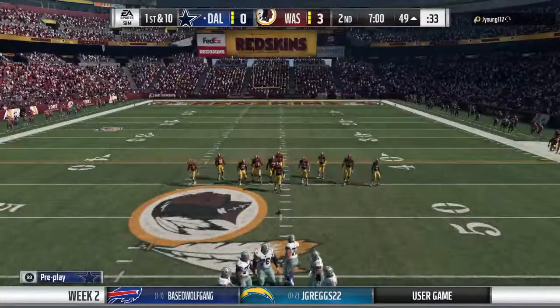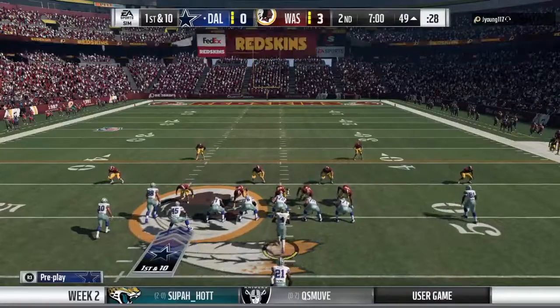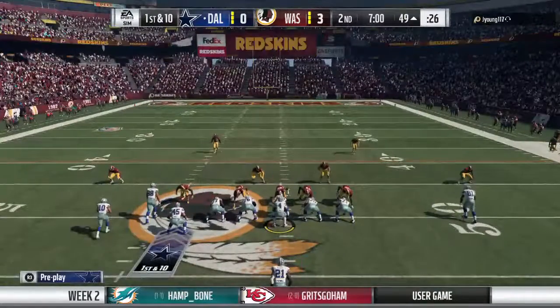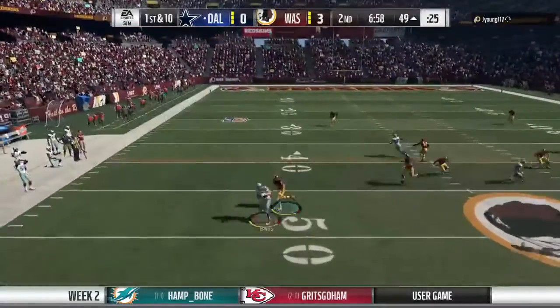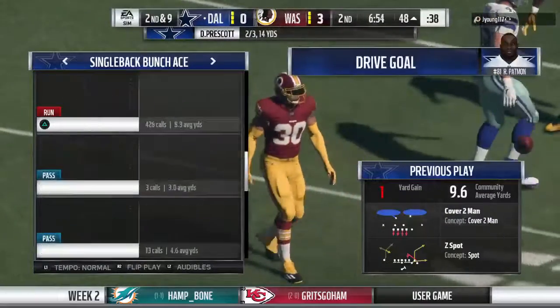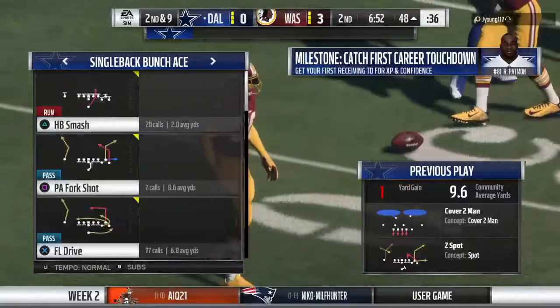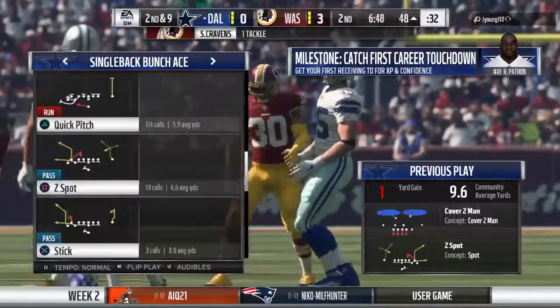So the offense lining up 1st and 10. Here's Prescott. It's a short one here, complete to the tight end, and he'll be brought down at the 48-yard line. Just a yard on the catch there. It'll be 2nd and 9.